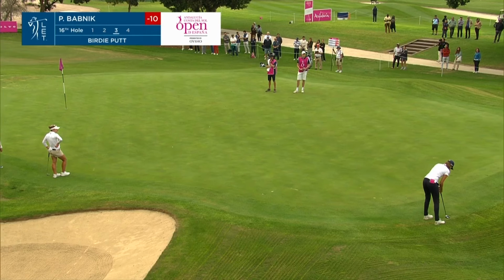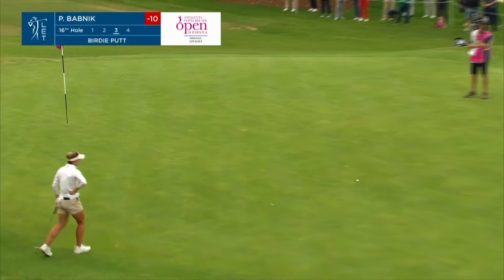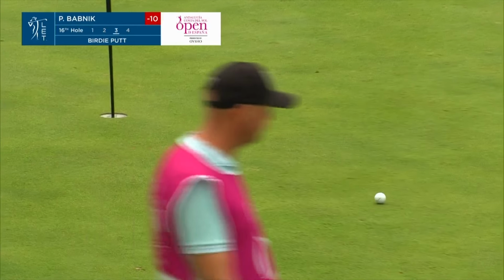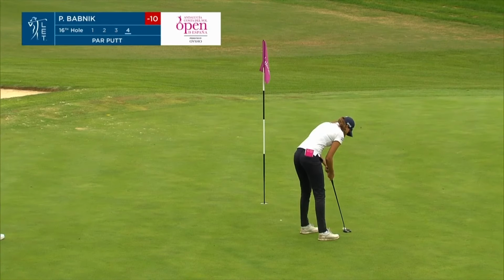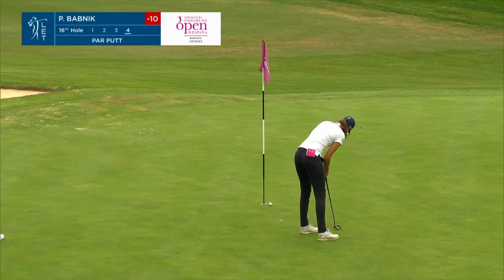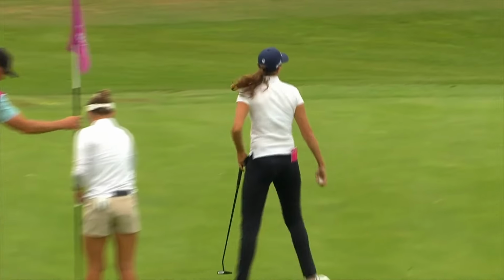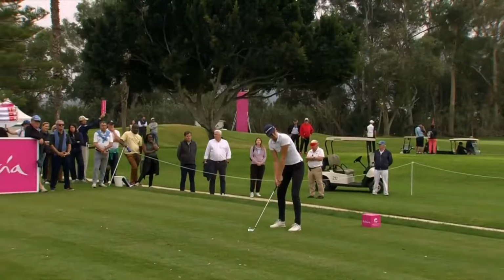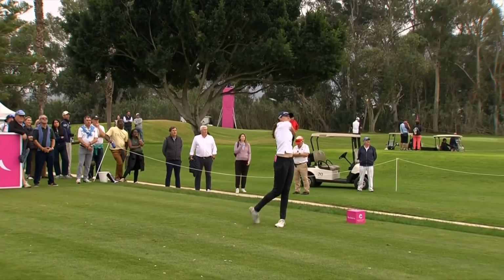Best part of 60 feet here for Babnik, from right to left. Keeps giving herself these really long putts. That's probably the worst judge she's had of them. More than tidying up to do for Babnik. She's been excellent, hasn't she, from distance with those putts. A great 2-putt there to keep herself one back of Ciganda at 10 under. Back to the par 3 17th with Babnik.